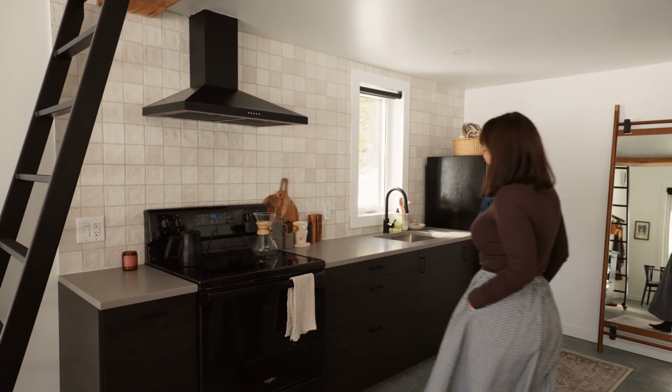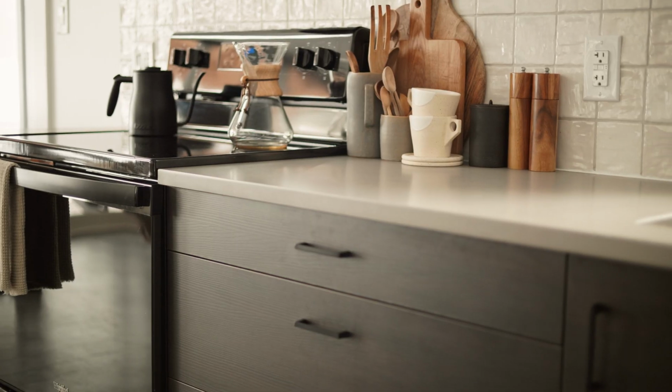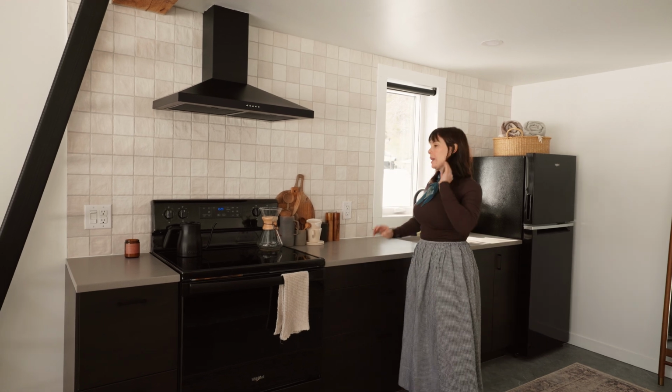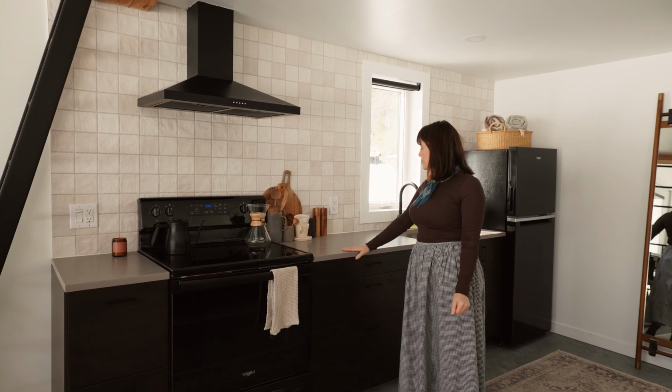So this is the kitchen of Ivy, and it's just little, it's cute. The cabinets are from IKEA, and the countertops are quartz. I love the color of them. I really like that darker muted gray, but something that I would change would be, we got a matte porous countertop and it stains. There's stains on it already, so I would get the shiny quartz. I wouldn't do the matte finish again.